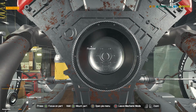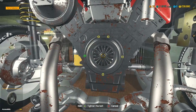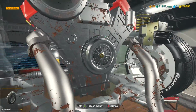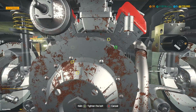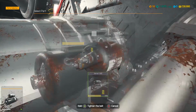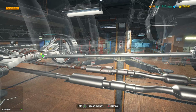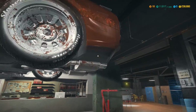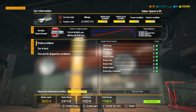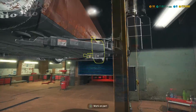And yeah, I'm using the regular parts. I don't want to go my way. I'm about to mess this up, even though I could. I just didn't feel like it. And boom, that should go on. Put the starter on. And then this driveshaft. And that should be it for this car. Everything should be Gucci. Alright, so brake is good. Car exhaust is good. And the brakes are good. So this car is good to go.